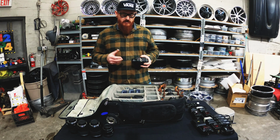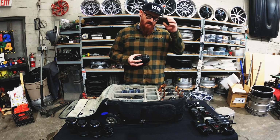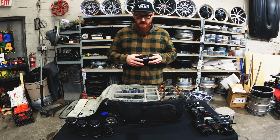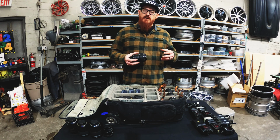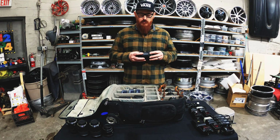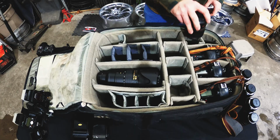With a macro lens anyways, you're tending to get a very sharp lens. So it's great. The only downside is it's got a variable aperture based on how close you are to your subject. So it won't always be a 2.8, but in most cases it is a 2.8. It slides in over here. That's a lie. It slides in up here.